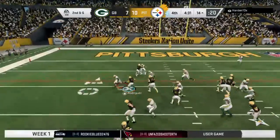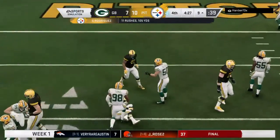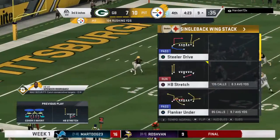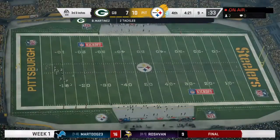They'll try the left side. Rodriguez. And now they're inside the 10 as he's brought down at the 9. After a gain of 5, they'll wind up being about a length of the football short here on 3rd down.